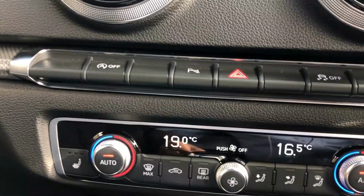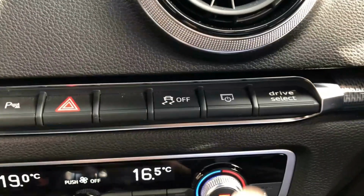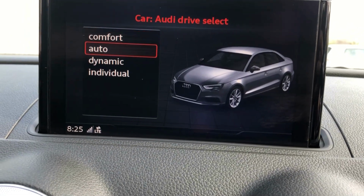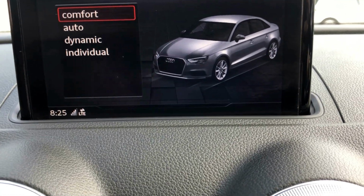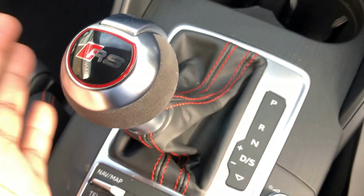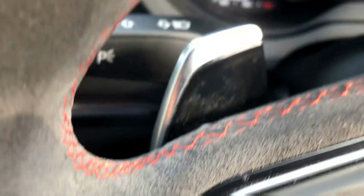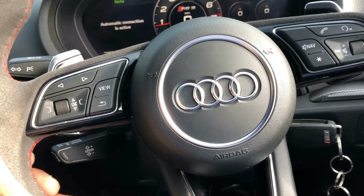Dual zone climate control, heated seats, drive select, which is the type of driving you'd like. So you've got individual, comfort, auto, dynamic. Fabulous feature, so you can get the car handling exactly how you want it. Of course, Tronic sports gearbox slides across there. You can change the gears up or down on there. Alternatively, you've got the paddle shift, just like a racing car. Cruise control, multifunction flat bottom steering wheel, which is just absolutely gorgeous, leather and Alcantara trimmed.